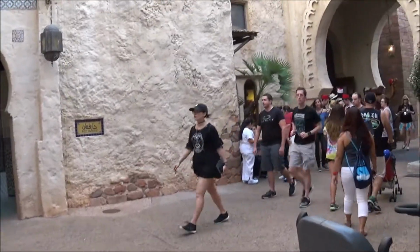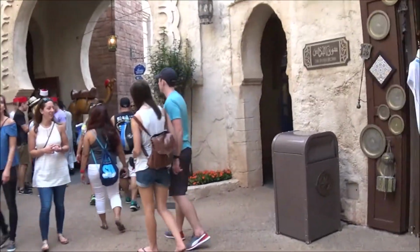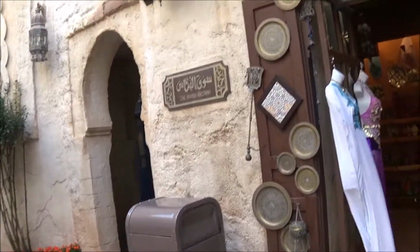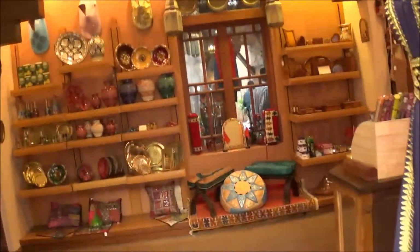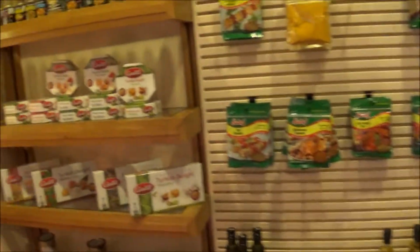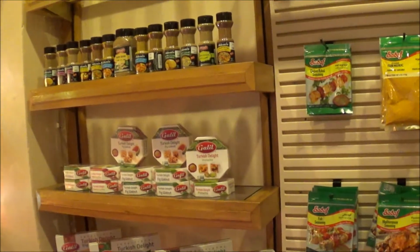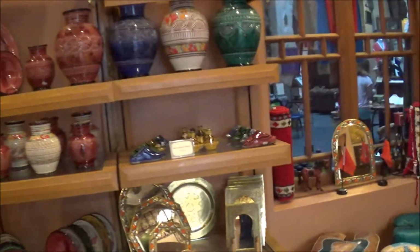Now let me show you more of these souvenir places. This is the Brass Bazaar. A lot of nice cool incense and plates and a whole bunch of nice stuff.